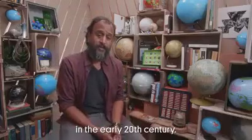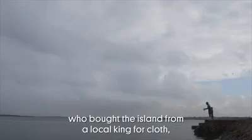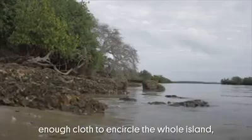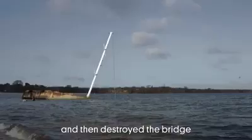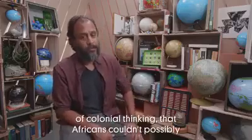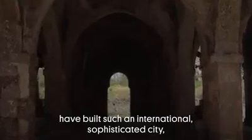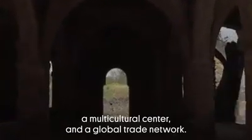The question of who built this city was much debated in the early 20th century. Old accounts said it was founded by a Persian prince who bought the island from a local king for cloth, enough cloth to encircle the whole island, and then destroyed the bridge that connected it to the mainland. This actually turned out to be a classic bit of colonial thinking, that Africans couldn't possibly have built such an international, sophisticated city, a multicultural center, and a global trade network.